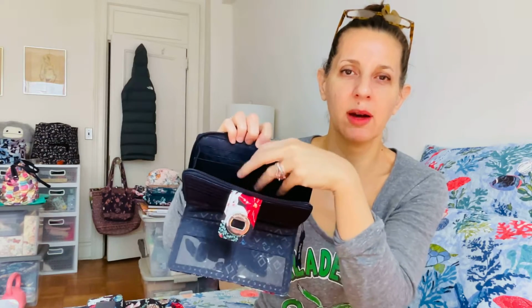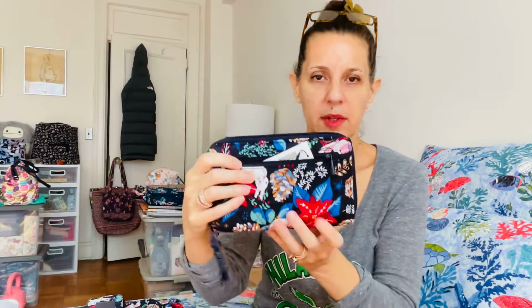And then this back section has more compartments and slots for cards. But in a signature version, this section is typically the lining fabric. And there's a zipper pocket.